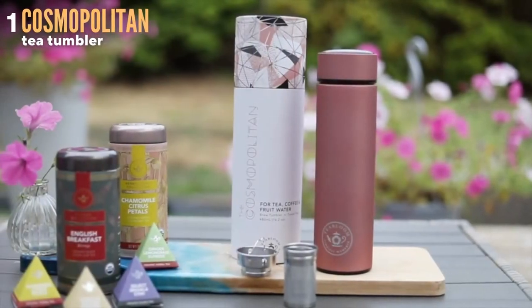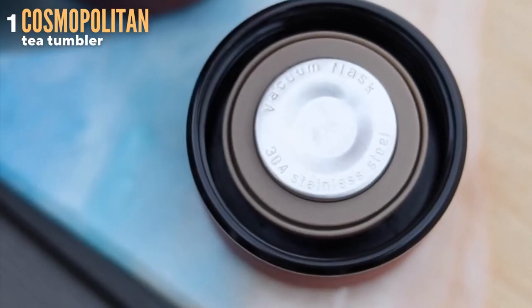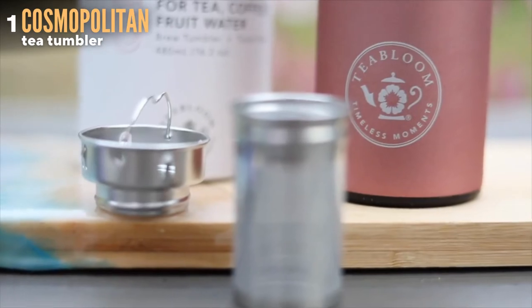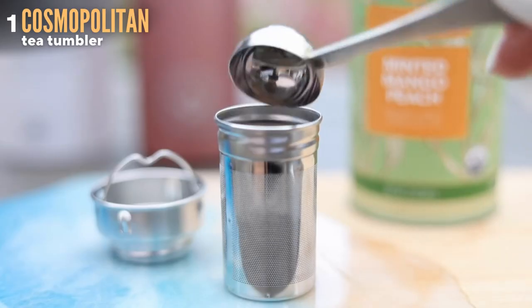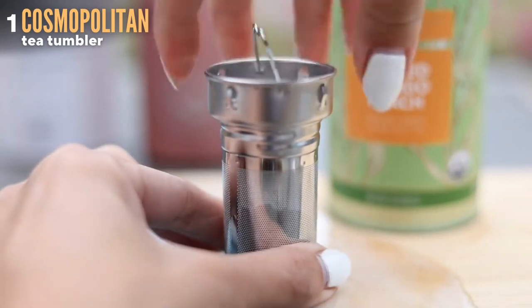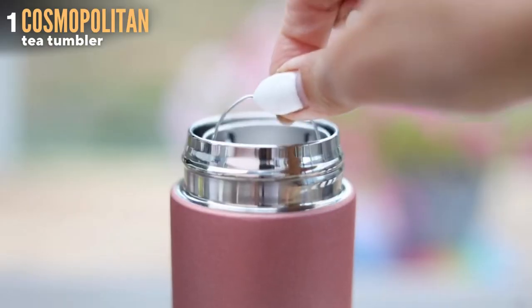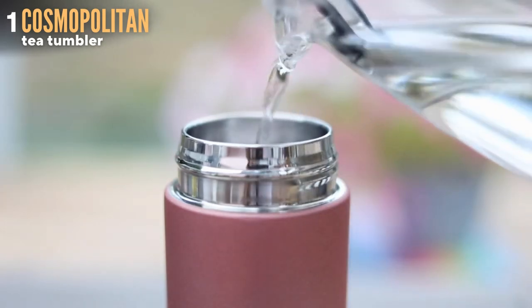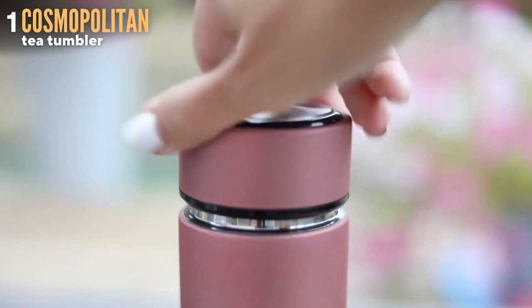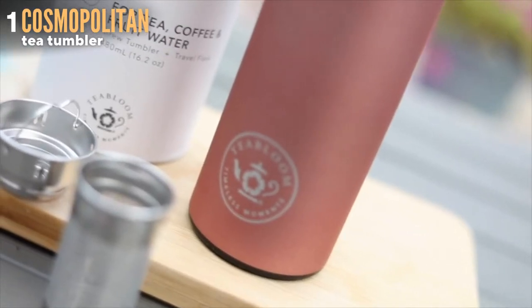Gorgeous, timeless Cosmopolitan, a combination of tea infuser, coffee thermos, fruit water infuser, and more. The Cosmopolitan's innovative stainless steel two-way filter is perfect for brewing hot and cold tea and coffee. Standard infusers have 1 mm holes, but the Cosmopolitan differs at 0.5 mm for a more refined brew. It holds 16 ounces and is crafted with a premium stainless steel interior and brushed metallic exterior.